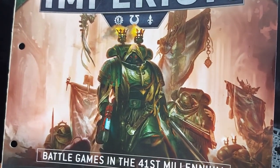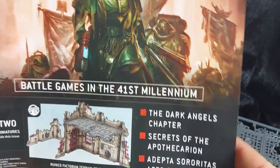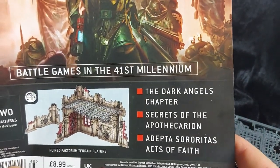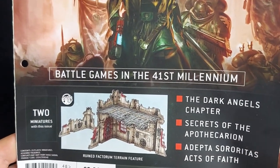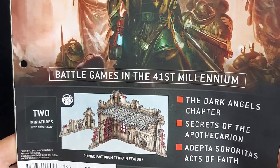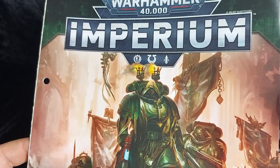And on the front cover we have a bit of a spoiler of what's inside. We learn about the Dark Angels chapter, the secrets of the Apothecarian, and we have the Act of Faith rules for our Sisters of Battle faction. And we also get 2 miniatures, which is our 4th and final ruins. So we'll take a quick look at the frame, then we'll go through the magazine.